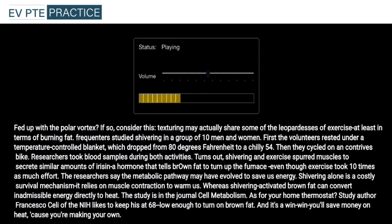Turns out shivering and exercise spurred muscles to secrete similar amounts of irisin, a hormone that tells brown fat to turn up the furnace, even though exercise took 10 times as much effort. The researchers say the metabolic pathway may have evolved to save us energy. Shivering alone is a costly survival mechanism. It relies on muscle contraction to warm us, whereas shivering activated brown fat can convert chemical energy directly to heat. This study's in the journal Cell Metabolism.